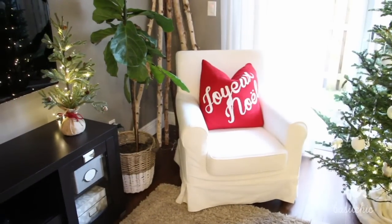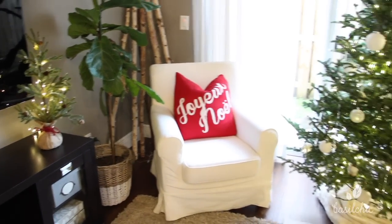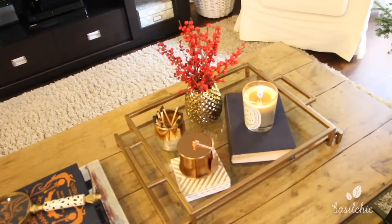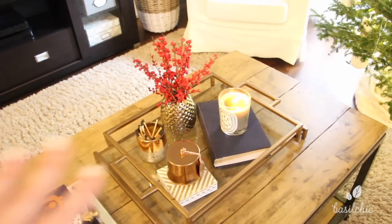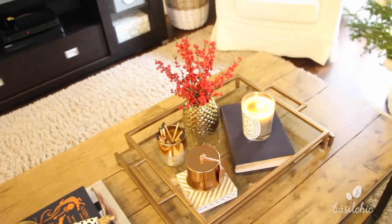Over on the chair, we just have that pillow. I got that from HomeGoods last year. Love it, so festive. On the coffee table this year, I kind of threw a bunch of things together, but I ended up really loving it. I love all the tones of the copper and the golds, and I think it looks really nice. So I liked all that together, and I kept it.